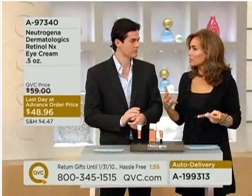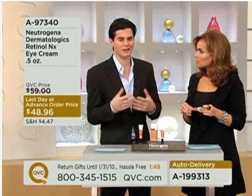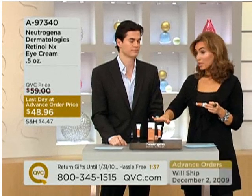Because it's active ingredients. Visible results is what we say at Neutrogena Dermatologics. And that's so important to remember. It's not, I really can't emphasize that, not a concealer, not a makeup, not a foundation. This is a treatment. So this is really made to address the problems, keeping in mind 6 signs of aging around the eye. This is something you're not going to find anywhere else right now.